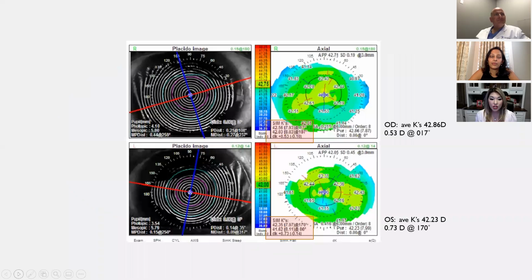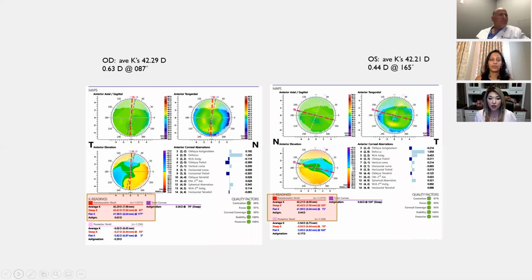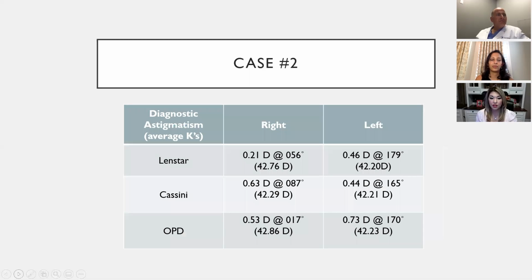If you have a patient where you see beautiful topographies like this, nice rings, and the capture looks good, your average K values look pretty good, but then there's non-congruous information amongst your various devices. So for example, on this one, the left eye is pretty consistent, really inconsistent on the right eye here. But there was good placido disc imaging. Sumitra, what comes to mind when you see something like this?